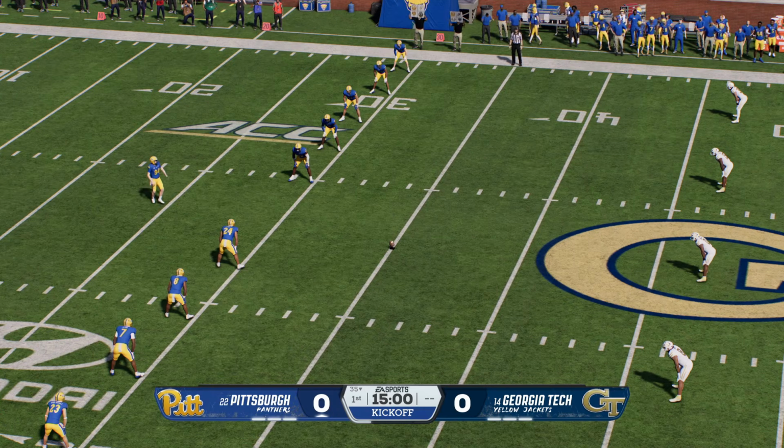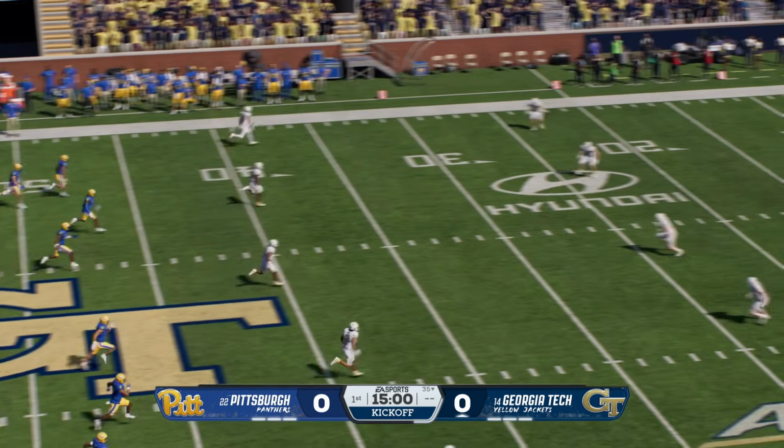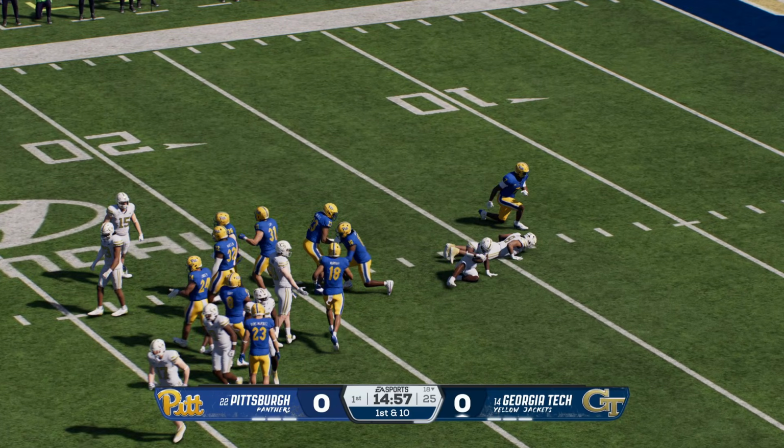The Panthers will kick this deep to begin the game. Return begins inside the 10. Will be tackled at the 18. That's good coverage there.